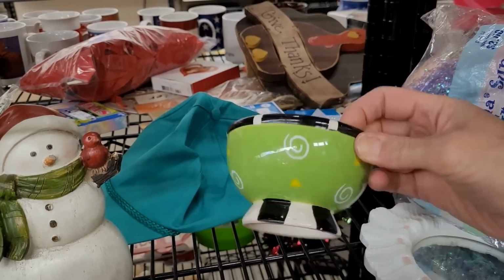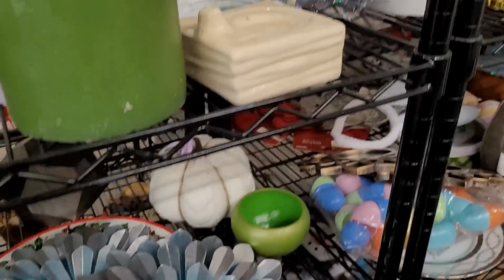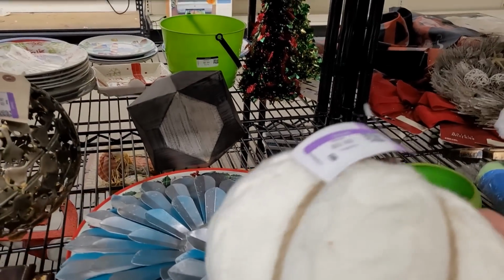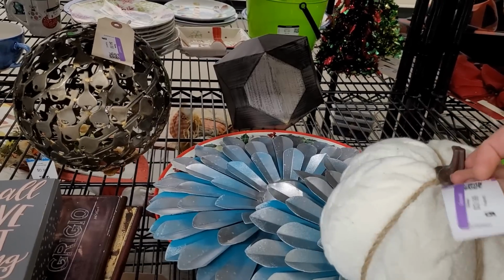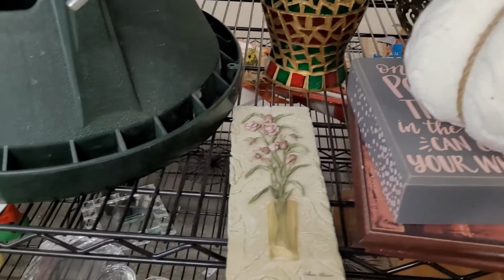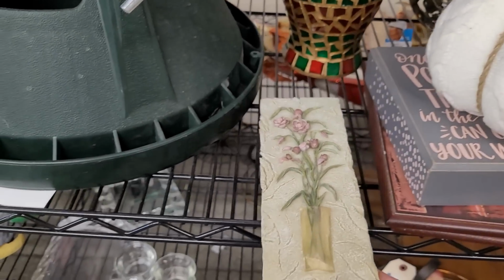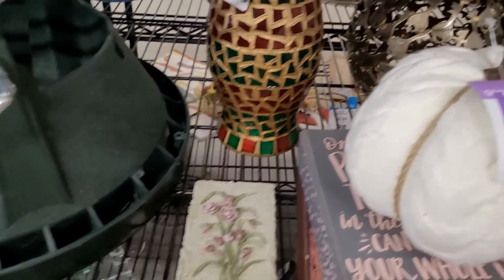This looks a bit like Mackenzie Childs, but I think it's just a copy of her style. Fabric pumpkin. I think this is mass produced. Not very good quality. The stem is just plastic, so I'm going to leave that. I have several of these sweet little floral plaques at my booth. This one's only $2.